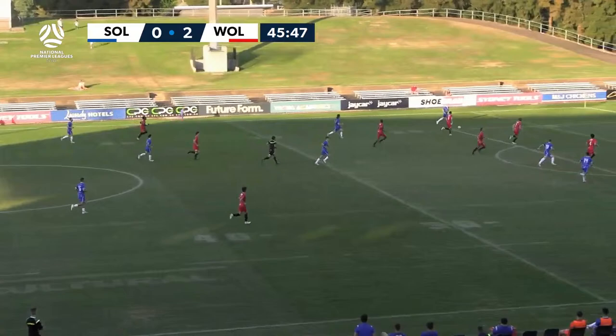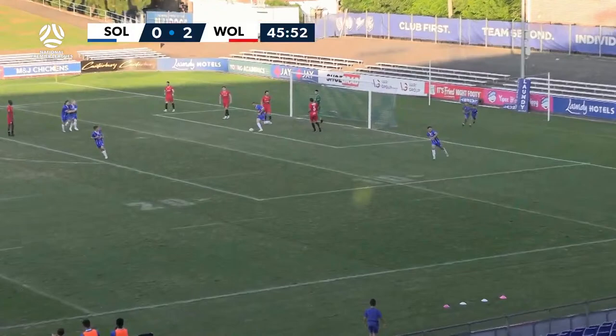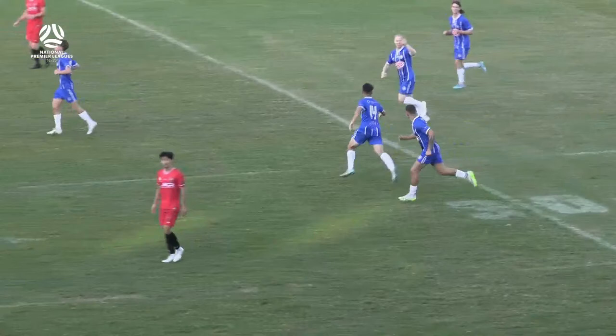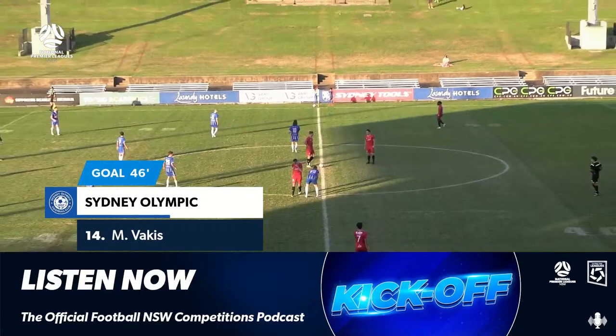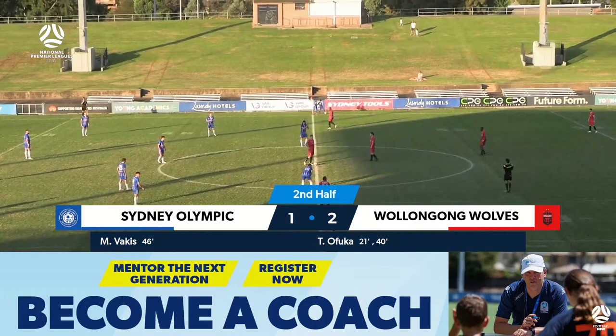There's a bit of space for Parkhouse here, and he crosses to the far post, and Michael Vakas has pulled a goal back immediately in the first minute of the second half, and he gestures to the crowd. That's exactly what the hosts need to fire themselves up. Michael Vakas once more from the Olympic faithful here in attendance at Belmore. And what a cross, what an introduction for Adam Parkhouse.